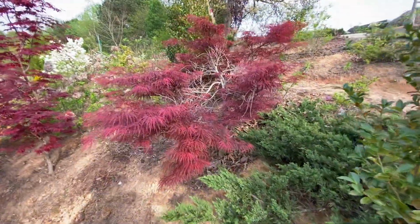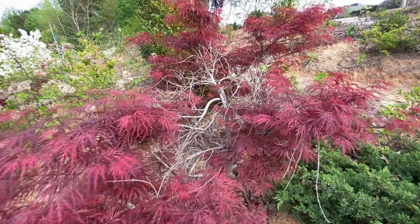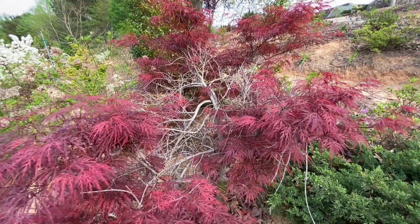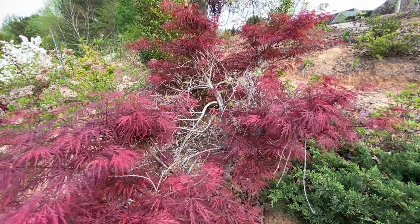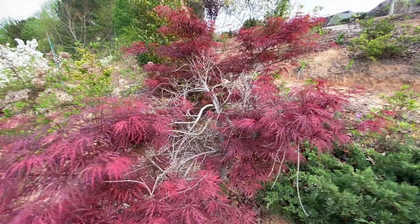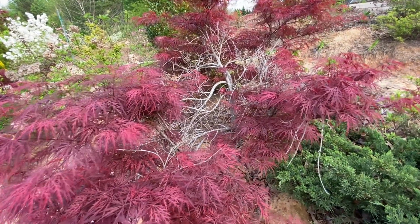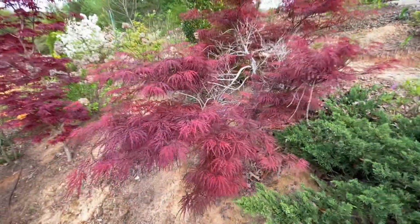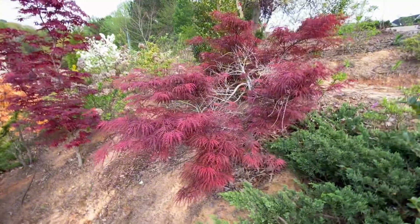My Japanese maple. Here, this is a Tamukiyama that I have on the hill. For some reason, the middle is kind of dying out. I'm just waiting, giving it a little more time before I prune the inside. I want to make sure that I only cut really dead wood out of it, because some of them have that white color, but then they have a few leaves on it. So I'll just give it another couple of days before I actually prune it.